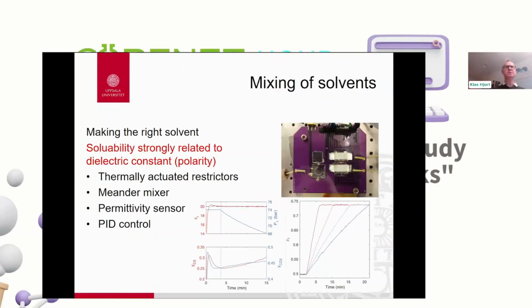You can also use this for mixing the right solvents. Here is an interesting fact, if you don't know that. This is a modular system where there are 2 regulators, 1 mixer, and a dielectric or permittivity sensor.